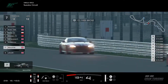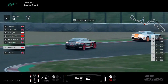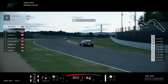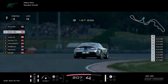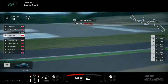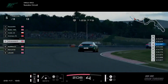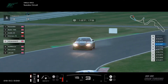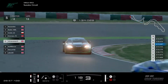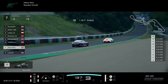Mercer still ahead of Merc. I think Merc might have thrown in the towel for now, trying to save his tires and fuel. Rocker still having a comfortable gap to Bullet. One small slight mistake could put him down into P2 for Rocker. Looks like we might have a battle between V8 and Kimaru in a couple of corners, maybe a lap. I think there's 1 minute left. Should be enough for one more lap for the guys.